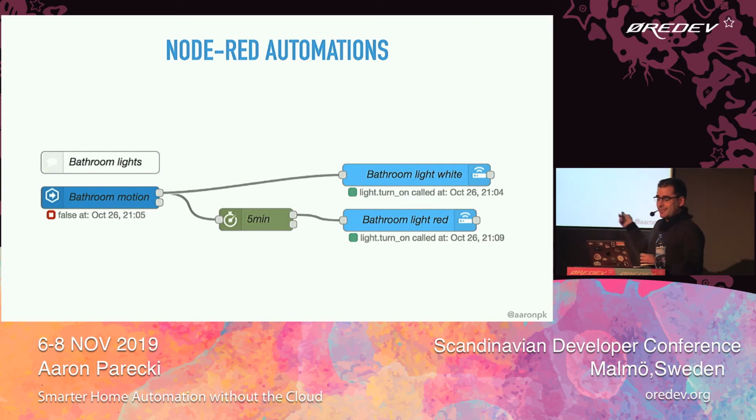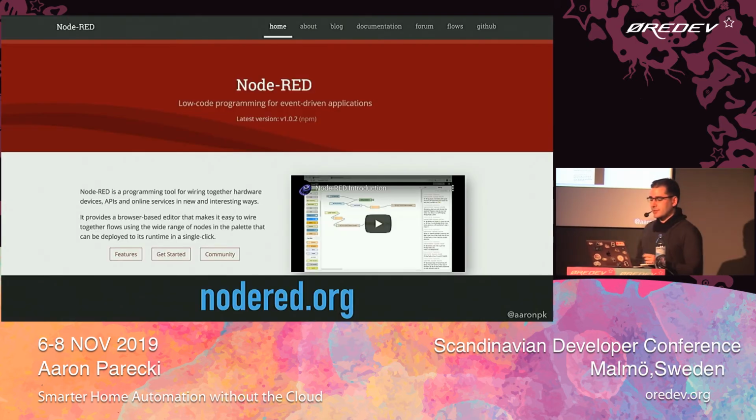And then as soon as we're going to see, this starts becoming way more useful when you start doing more complicated rules and chaining conditions and things. So this is Node-RED. It's a totally separate piece of software. You can run it on the same machine as Home Assistant, or you can run it on a different one because they talk over a protocol to each other.